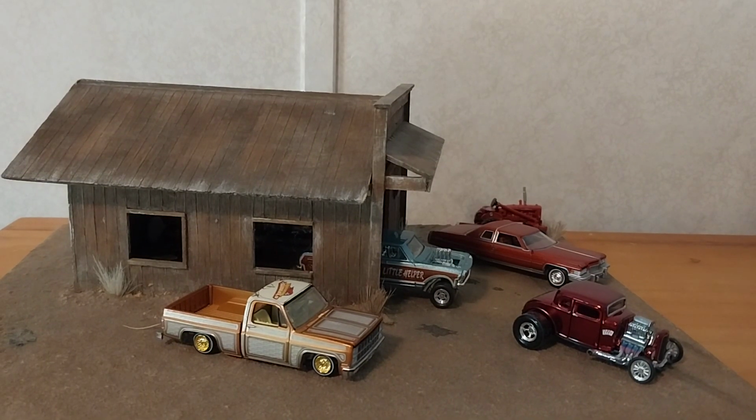Hey guys, it is Saturday here in West Virginia, and as promised, we are back with another Autoworld unboxing. Today we're doing a 70 Chevy Impala custom coupe. And as I mentioned, this thing kind of has a lowrider appearance to it with the wheels that they chose to use.